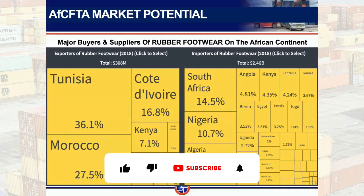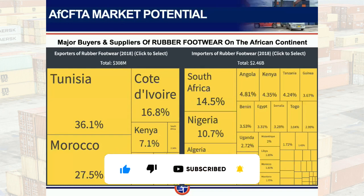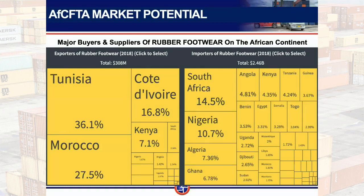So it's a huge import of rubber footwear in Africa. And since a number of African countries have rubber trees, I think this is a very viable product. I didn't even know we are importing this huge volume, but I can understand why it's a major item of import, because rubber footwear is very, very durable.